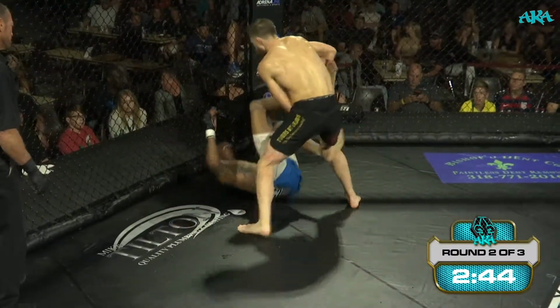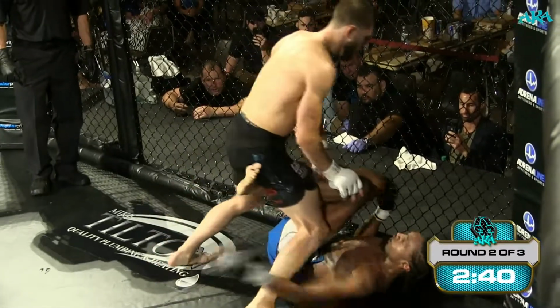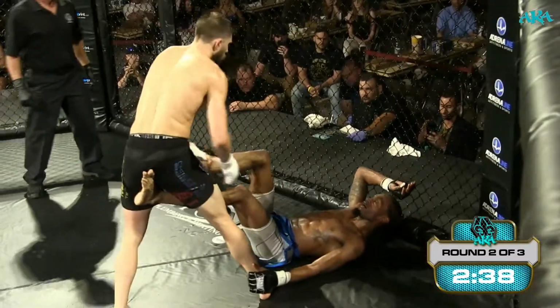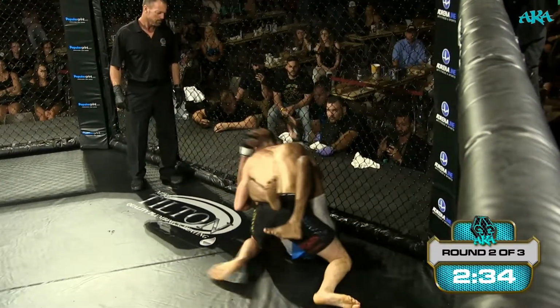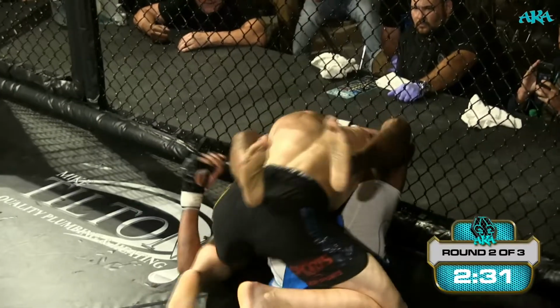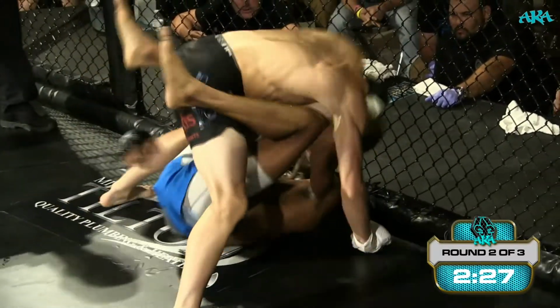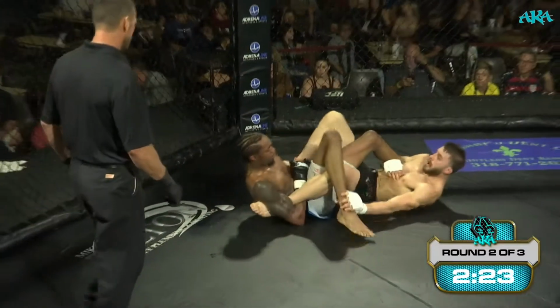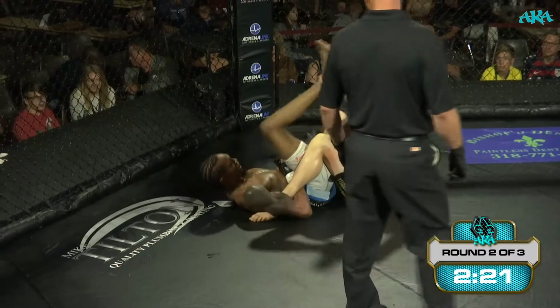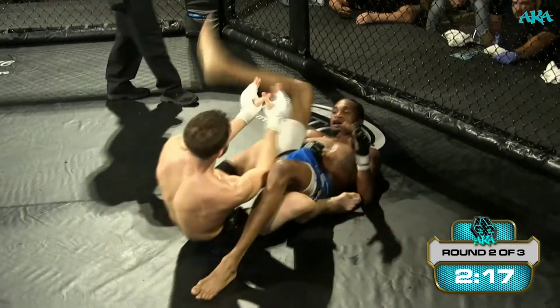Solid pressure here from Jesse Butler. Keeping a good control of the body leg. Savvy stuff from Mr. Butler. Nice elbow over the top there from Jesse. Another one. Again, Retic's with the old school sweep there. That strange sweep that seems to only work for really tall, gangly, long guys.